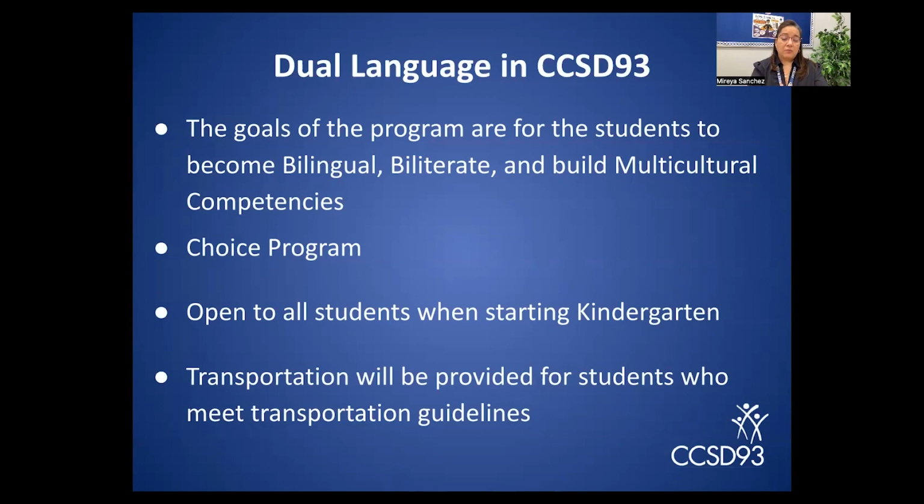So the classes are composed of students who come with Spanish experience, as well as students who have never been exposed to Spanish before. Your incoming kindergarten students will also be placed either at Cloverdale or Elsie Johnson School. Those are the two schools that will house the kindergarten dual language program. If your home school is not Cloverdale or Elsie Johnson, transportation will be provided for students who meet the transportation guidelines per school code referenced earlier in this presentation.